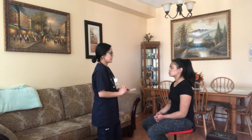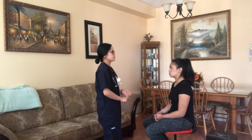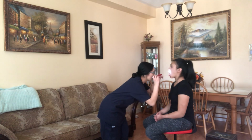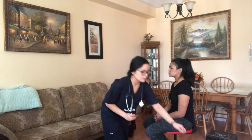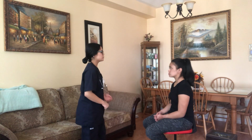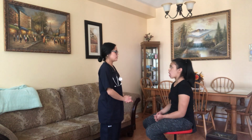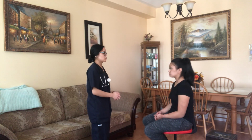So now I will be testing for cranial nerve number 9 and 10, which is the glossopharyngeal and the vagus nerve. So can you please stick out your tongue and say ah for me? So the uvula and the soft palate rises when the client says ah, and I'll be testing cranial nerve number 12, which is the hypoglossal nerve. Can you please stick out your tongue for me? Okay, can you move it side to side? And can you say light, tight, dynamite? Light, tight, dynamite. And there is no tremors.